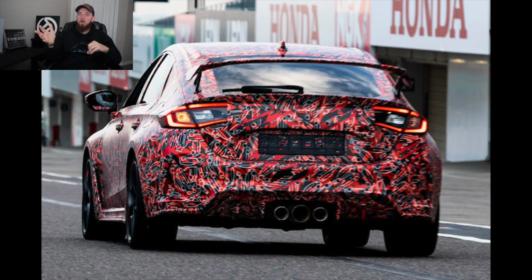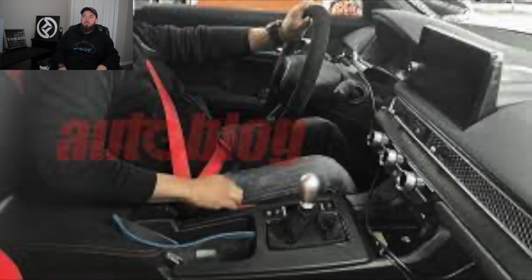Are we going to keep the new 2023 Type-R under the $40,000 price point, or at the $40,000 price point? I'd be curious to see, with today's industry, with used cars and new cars, how much money they're going to be asking for this car. And of course, I'm excited to see if we're going to keep the same amount of horsepower, 300 plus horsepower to the crank.